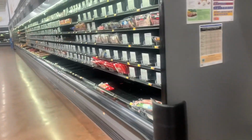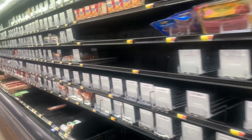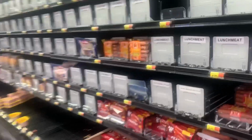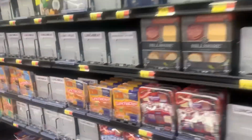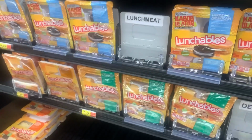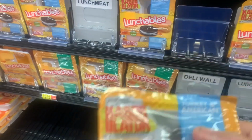They have pre-made hamburger patties, ground beef, the lunch meat section. They have some bacon. But all the packaged lunch meat sausages, you can see it's just about wiped out. And even yesterday, this whole section was empty. So this is a good sign. They're getting in what they can. Lunchables. I have a friend with 2 kids that she asked me to keep an eye out for Lunchables. So we'll get them Lunchables. There you go. Little pleasures in life.